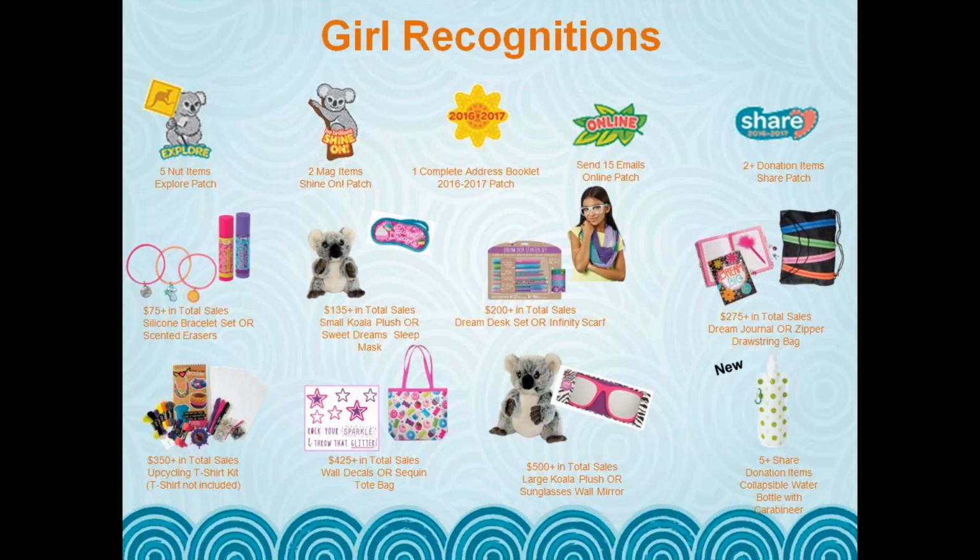As Service Unit QSP Managers, you are receiving a sample of all the patches as well as the collapsible water bottle. You're receiving the bracelets, the scented erasers, the small koala, the Dream Desk set, and the infinity scarf to show your troops. Your product sales manager has a full set of recognitions, and if you would like us to bring those out to you at a troop training, or if you'd like to pick them up from us, we're happy to lend those out to you.